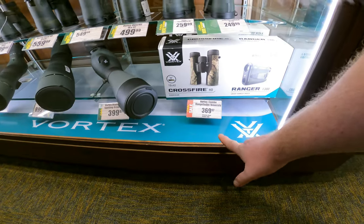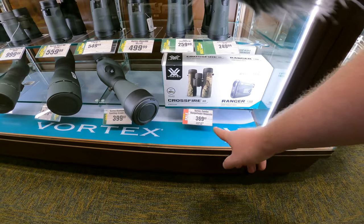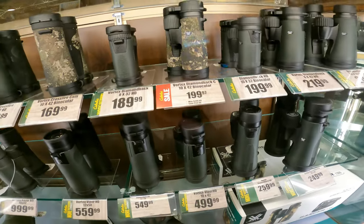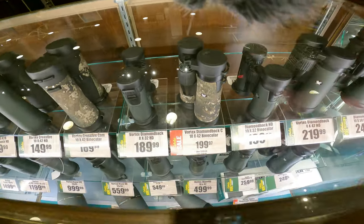All right, we do have the Vortex Combo Rangefinder binoculars down to $369 right now. The Crossfire 10x42 Ranger 1300. It's the combo kit. There you go. The Vortex Diamondback 10x42 binocular was $249. It's $50 off right now, at $199.97. I'm not gonna lie, I thought there were a couple extra deals here, and I am striking out hard. So I'm gonna keep trying, see what I can track down.